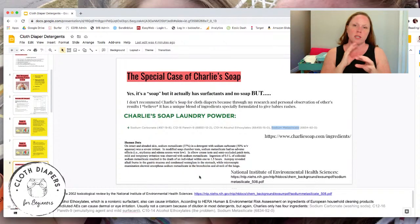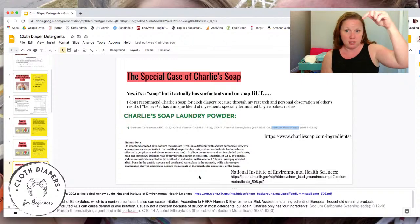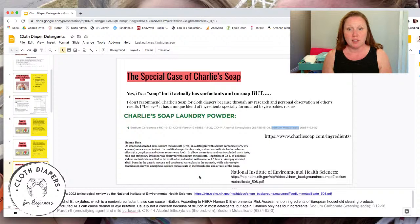Charlie's Soap has been known in the community to cause red bums, bad rashes, irritation, and here is what I have found to be the probable cause. According to the National Institute of Environmental Health Sciences, on intact and abraded skin, sodium acetylate, which I have highlighted in the ingredients for Charlie's Soap, at 37% in a detergent with sodium carbonate, again, that washing soda that is the first ingredient in Charlie's Soap, was a severe irritant. So they're saying that in this combination, it's a skin irritant.